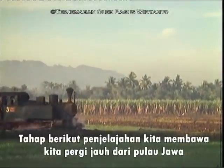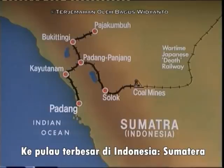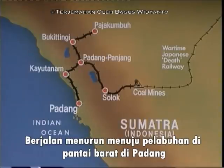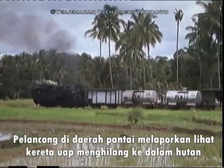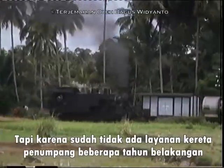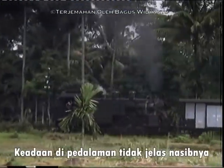The next stage of our search took us away from Java to Indonesia's largest island, Sumatra. The maps mark a railway from the coal mines in the central plateau down to the west coast port of Padang. Travellers on the coast had reported seeing some steam trains disappearing into the jungle, but as no passenger service had been offered for some years, the situation inland was uncertain.